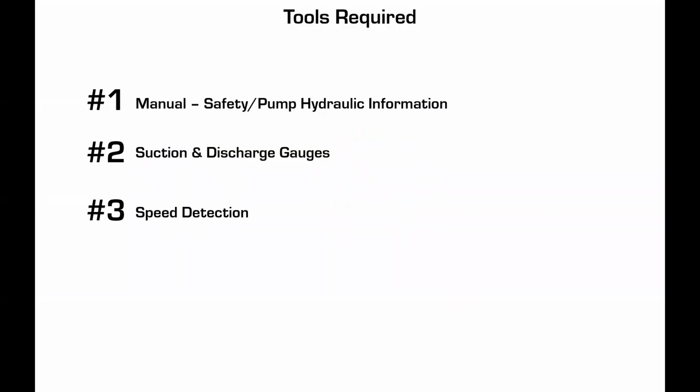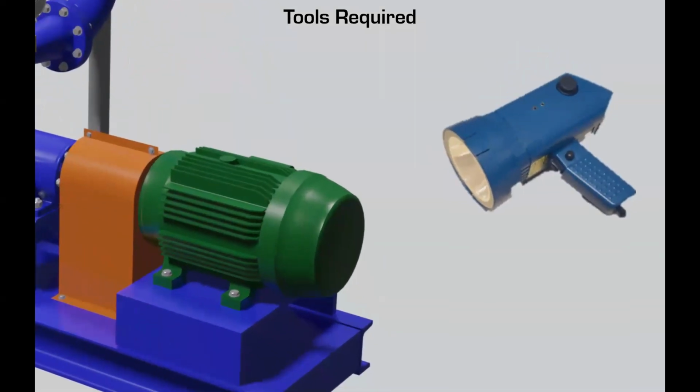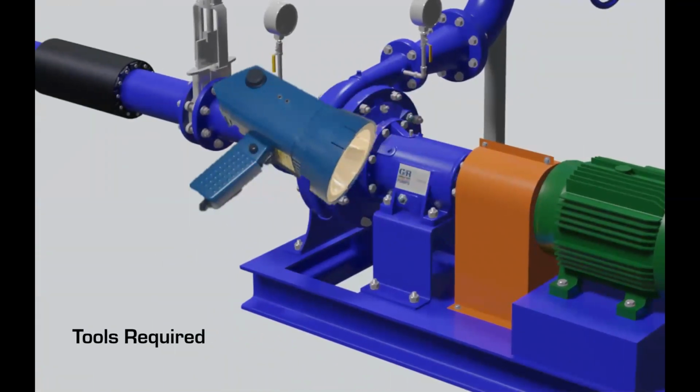And speed detection, you need some kind of a probe, usually either a contact tachometer or a light probe. Make sure that you are tacking the actual pump speed. In this case, we're tacking the motor speed, but because it's flex coupled, it should be one and the same. If not, make sure you tack the pump itself, if the pump and the motor could be running at different speeds. Again, keep those guards on. If you can do all this with the guards on, it is definitely recommended, and read the manual.